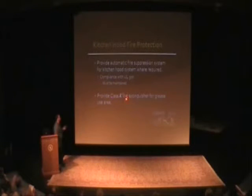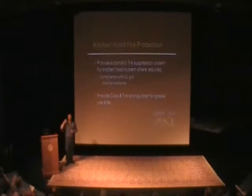You also have to have a Class K fire extinguisher. That Class K is just for your deep fryer. You have to know that it has to be in there, and you also have to have a regular fire extinguisher. That would be the red one. We'll be getting to that in a few minutes.